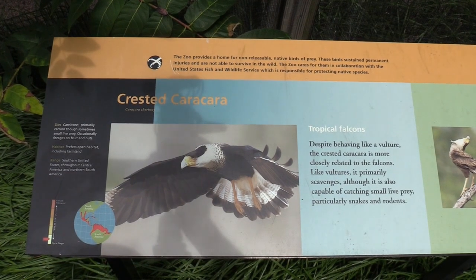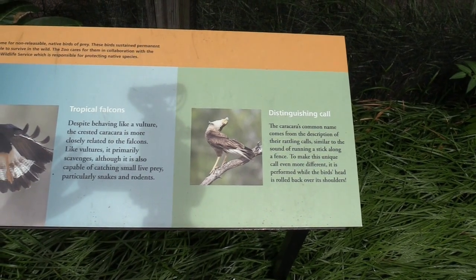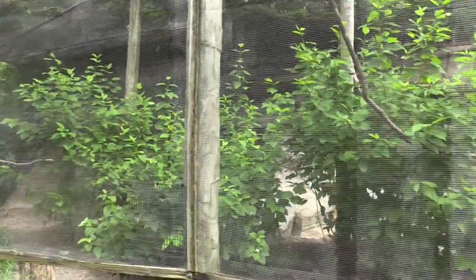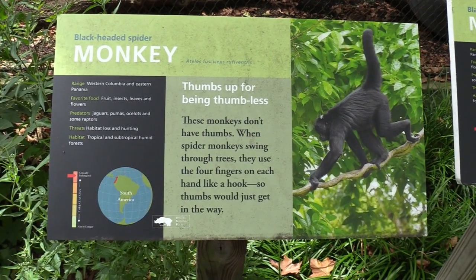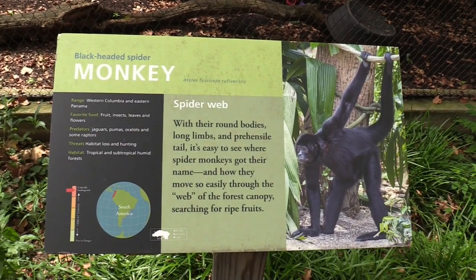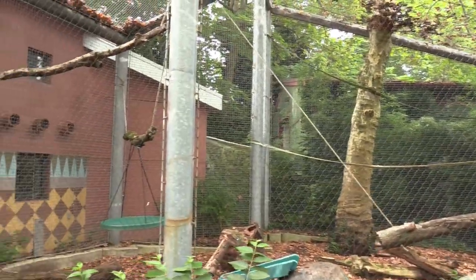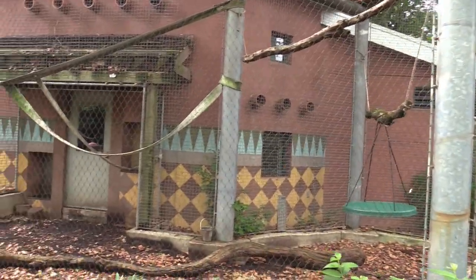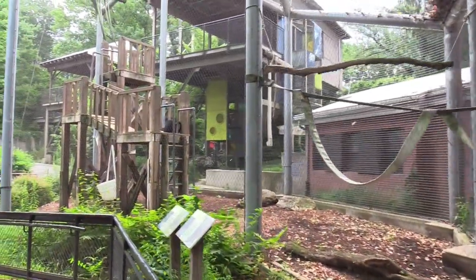We got a crested caracara. This is that bird's habitat. And it is also temporarily in the back, so not available either. Got a black-headed spider monkey. A little more information about them. Alright, spider monkey has a lot of space, and I see their doorway is open. The inside. Oh, but they're all over here.